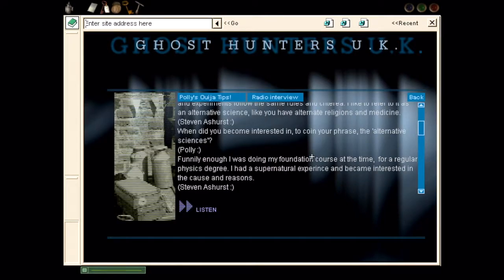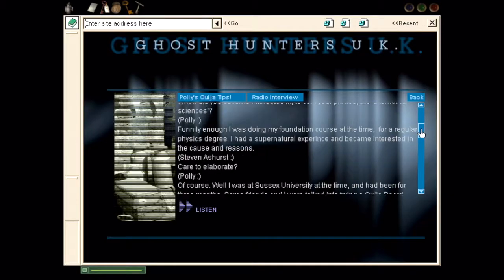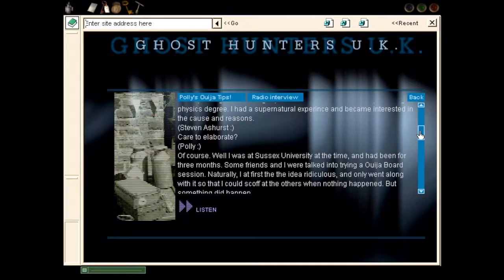When did you become interested in, to coin your phrase, the alternative sciences? Funnily enough, I was doing my foundation course at the time for a regular physics degree. I had a supernatural experience and became interested in the cause and reasons. Care to elaborate? Of course.